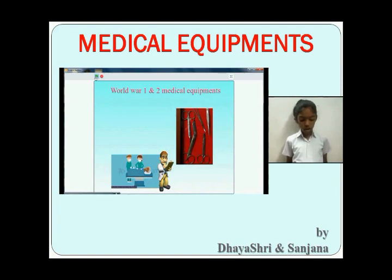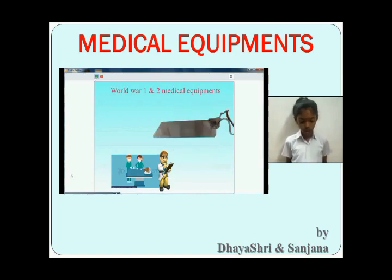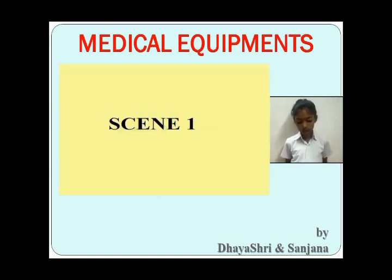Ambulance: 1916 Model T field ambulance with 45 km per hour speed was used by the British Indian Army during the World Wars. Stethoscope: 1851 model of binaural stethoscope was used in World Wars to determine heart rate and blood pressure.